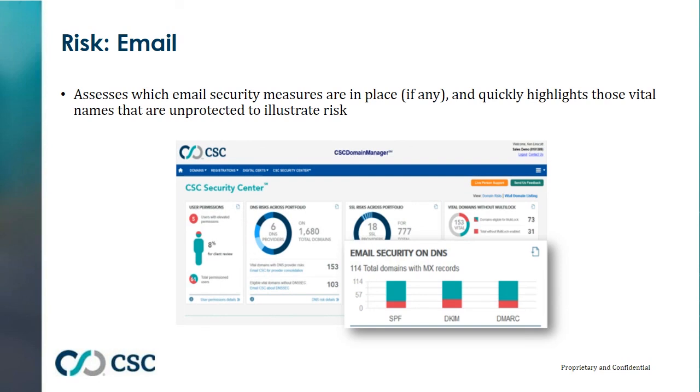One of the most prevalent blind spots for an organization is their employees. Cyber criminals have grown more sophisticated using email for phishing schemes to lure or prey on unsuspecting employees. Using CSC Security Center, we can help you identify which domains have MX records and which domains currently have SPF, DKIM, and DMARC, which is the highest level of email security recommended by CSC. Using these recommendations, we can help combat phishing and reduce the risk associated with malware and ransomware.